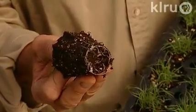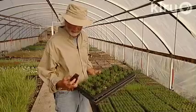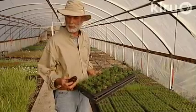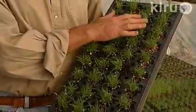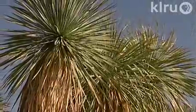Nice white roots. And if there's kind of brown roots or anything, that's not a good sign. It usually means you're giving them too much water and the roots are starting to rot. And when they're just like this, it just makes me want to touch them. Someday, these Yucca rostratas won't be quite as touchable, though David got these mature ones from another grower.